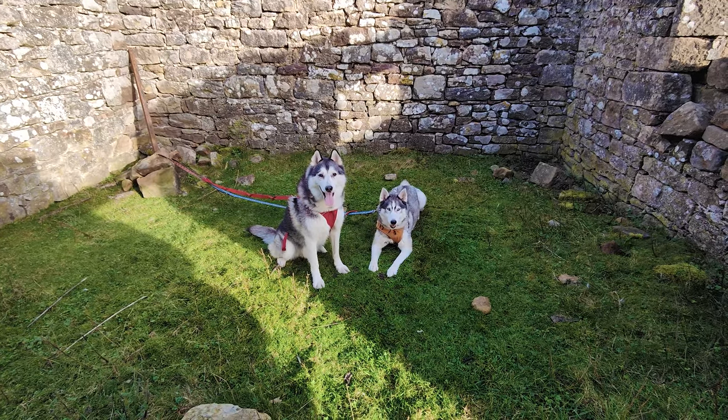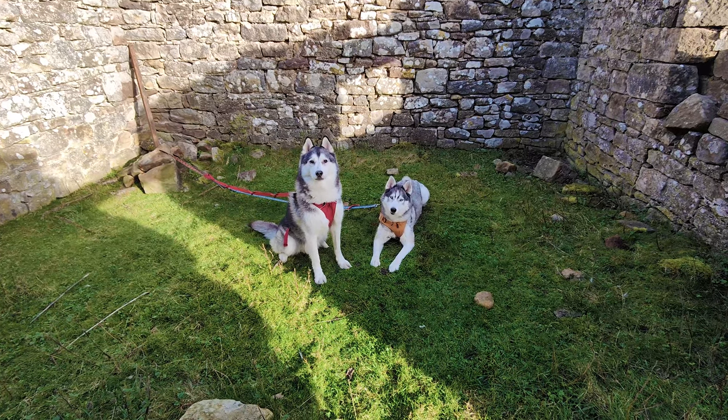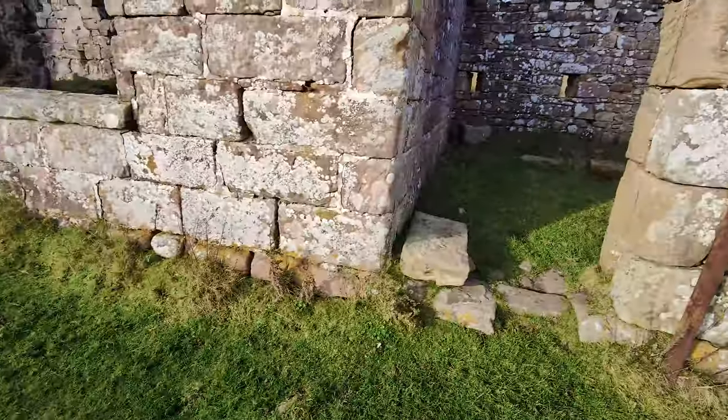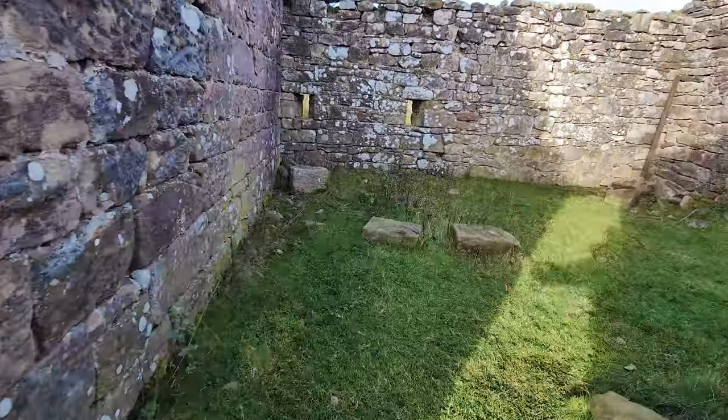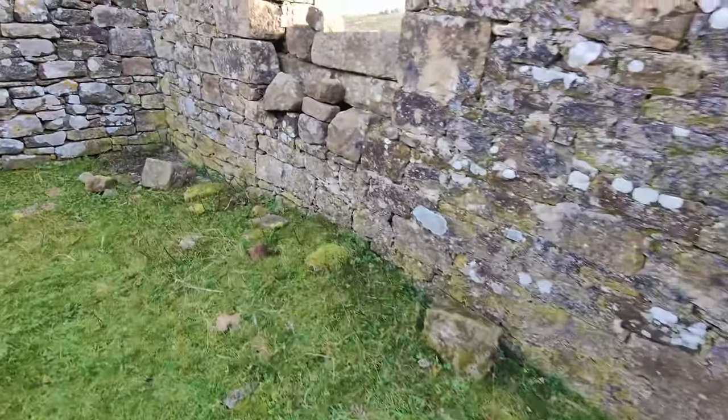Sorry to interrupt your conversation, guys, but he's ready to go for a walk. You ready to go? We're going to hike on. Come on and get your bags. This is where we've just had something to eat and everything. As you can see, nothing left. I've remembered the map this time.